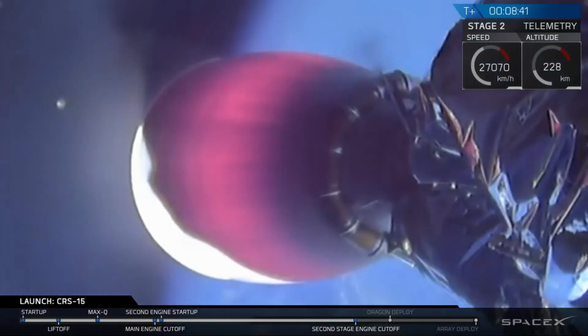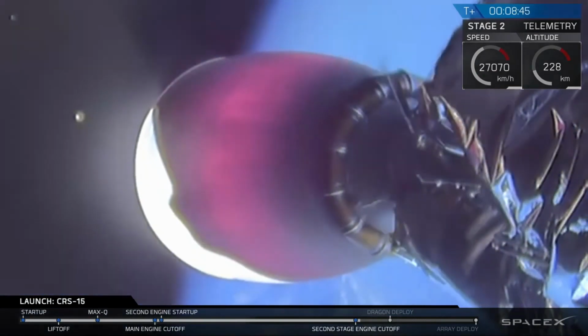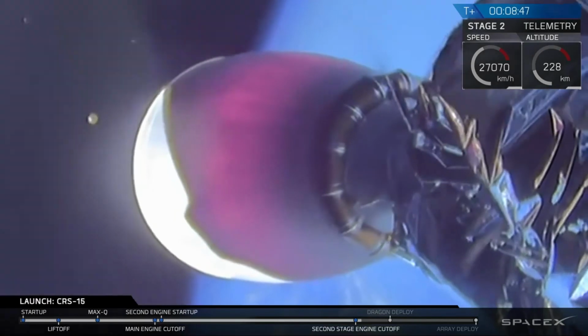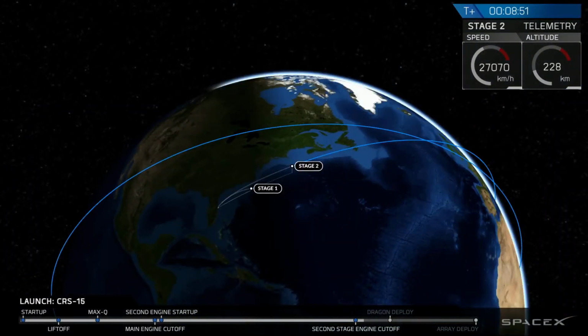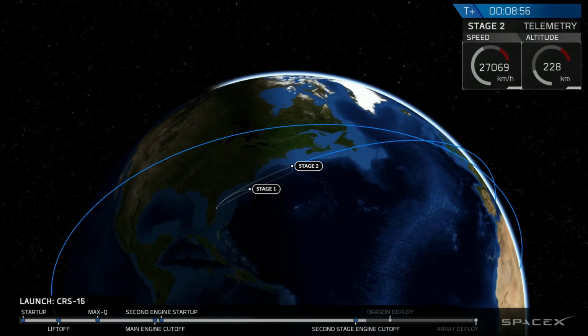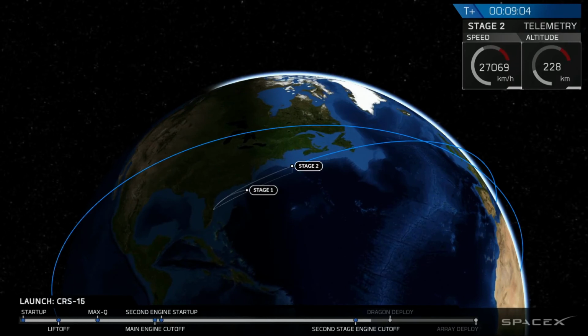SECO. And there you can see the second stage engine has shut down. Nominal orbit insertion. Acquisition of signal. And we've also just gotten confirmation that the orbit that the second stage and Dragon are in is a nominal orbit.